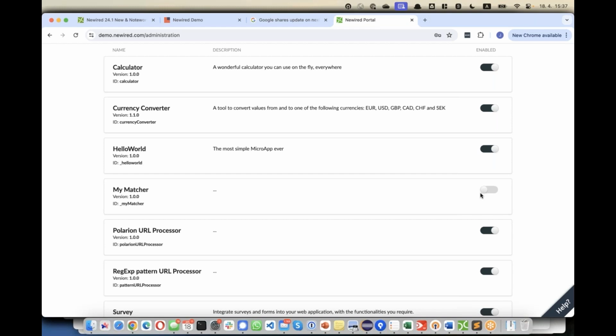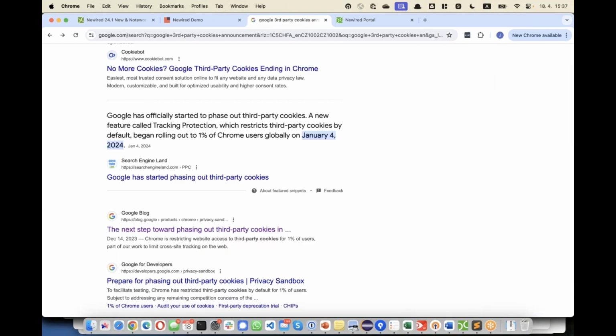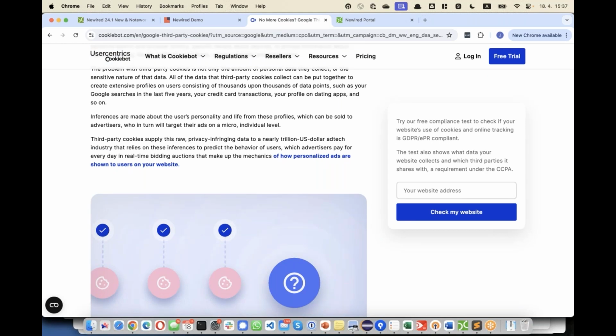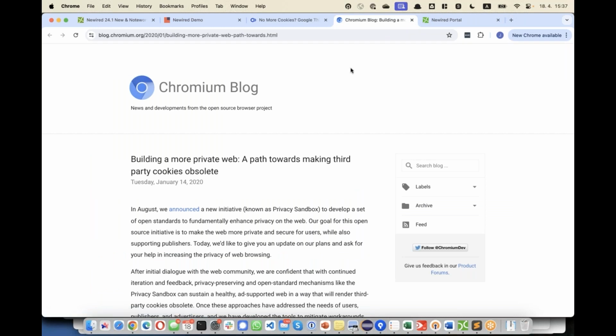Are the restrictions specified by Google also applying to different browsers? Yes, because if you check the documentation, you would see that it's not actually announced on the level of Google Chrome, but it's announced on the level of the Chromium Engine, which is also leveraged by other browsers such as Microsoft Edge and others.